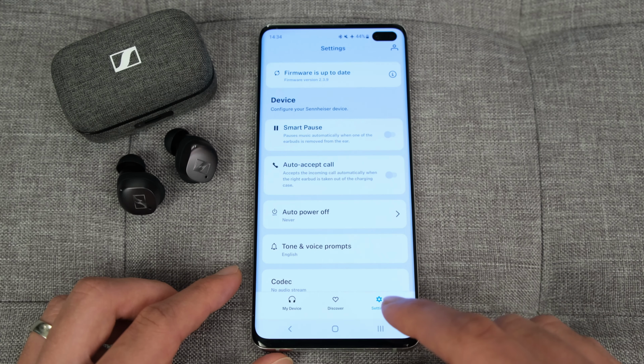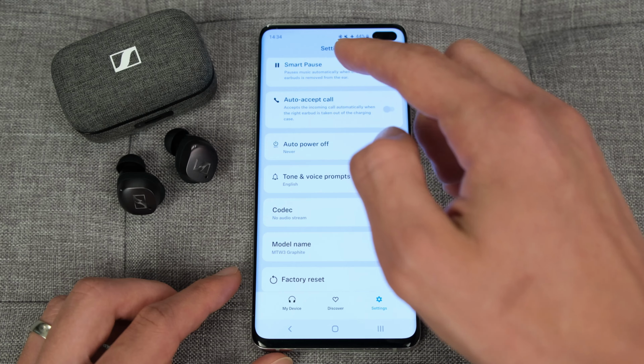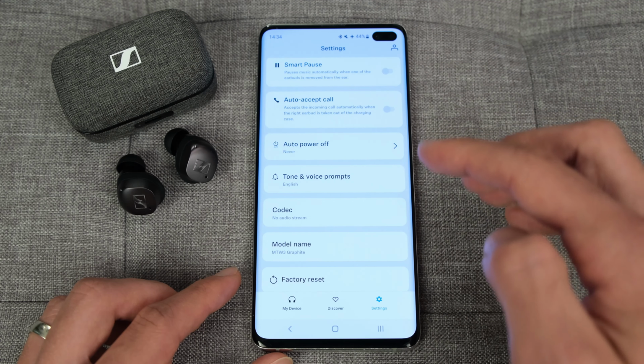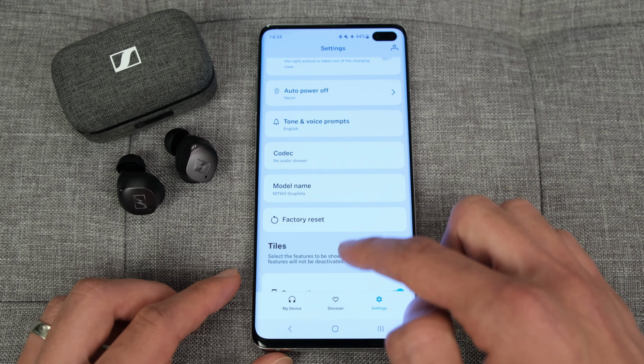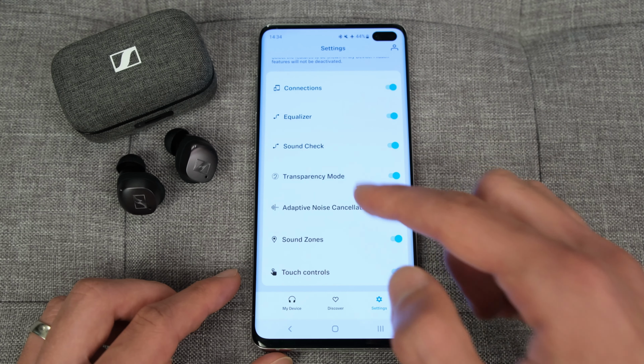Now, moving back onto the app via the settings preset, you can update your firmware, enable or disable smart pause, auto accept call and auto power off, which you can also adjust the duration, and elsewhere you can enable or disable the tone and voice prompts and change the language if you so wish. Elsewhere you can do a factory reset and also adjust the tiles that are present on the home screen.